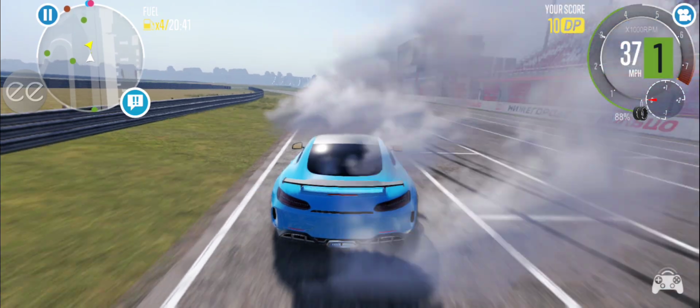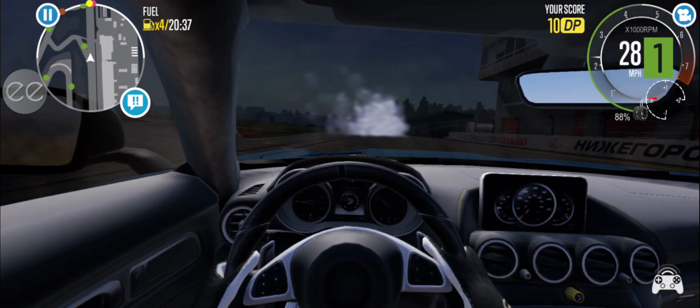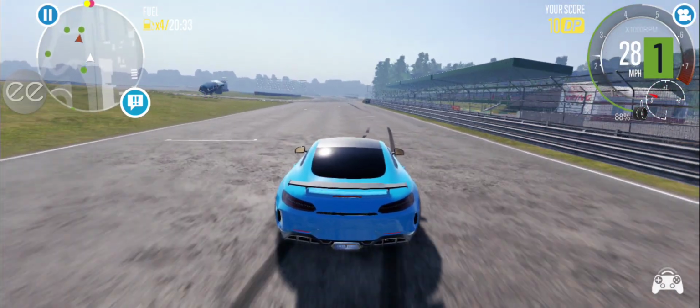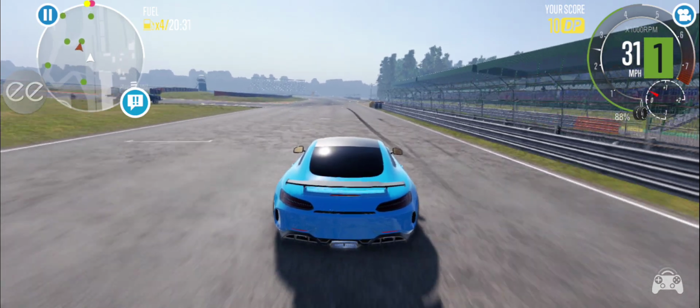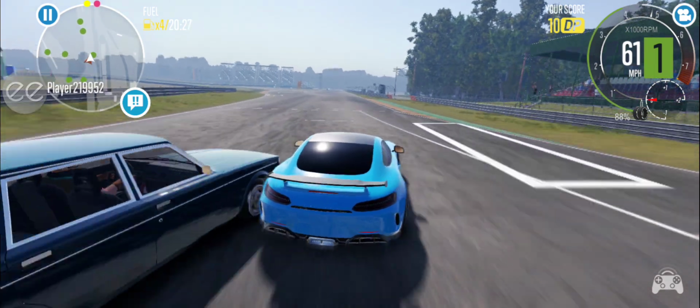I also like with my controller, I can control my throttle. It's a lot easier than the sense of the controls on the phone. You can control it on the phone with the slider, but the controller is easier. Come on, man.